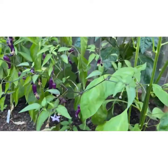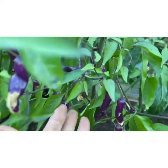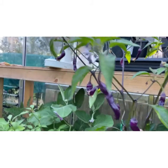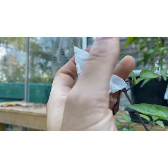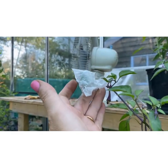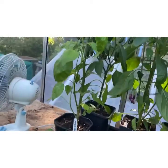So this is one of my favourite chilies, for colour anyway. This is called Buena Mulata. Look at the colour of that. And it is stacked with fruit. So you can see these little tea bags are sometimes on the fruit, and this is because I'm isolating this fruit for seed. So the idea is that you pop that on, it doesn't get cross-pollinated, and then you can harvest the seed from that particular chili to pass on for the following year. So quite a few of them have got little hats on.